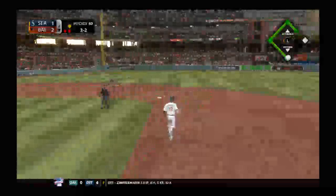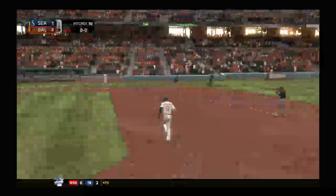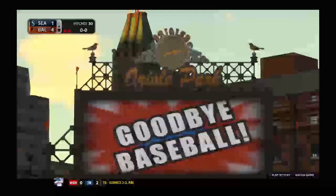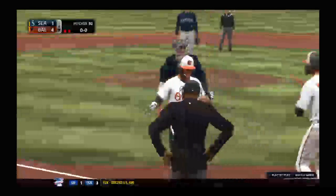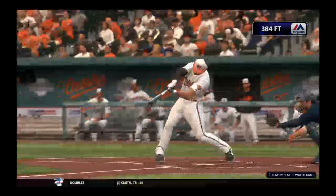Now a swing and a deep drive to right. Into the flag court and gone. A 2-run blast to straightaway right field. Third home run for him on the year as the Orioles move in front now 4-1. Well, that's the second home run of the inning, and their lead grows bigger. It's like a runaway train on a downhill slope right now.